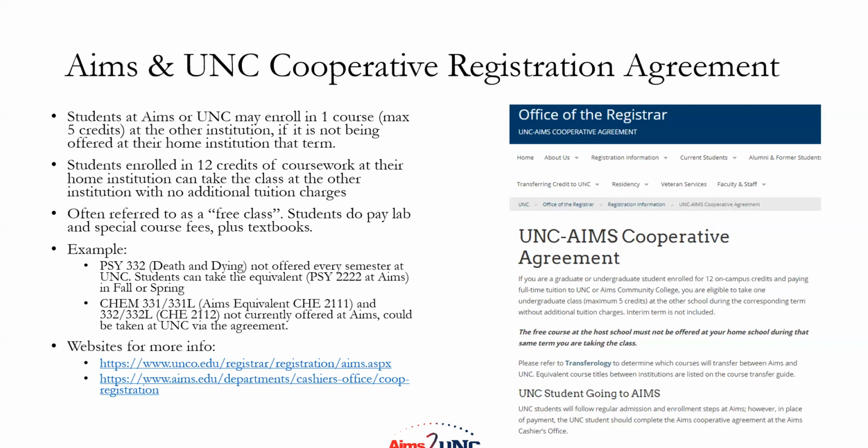Yeah, and then I guess beyond that, the big requirement is they have to have 12 credits at their home school to qualify for it. Also that they should confirm with their advisor, those are 12 degree applicable credits, not just random credits. We've also had that come up where students are like, yeah, I enrolled in 8 credits of sport and exercise science PE courses. And we're like, it has to count towards your degree.